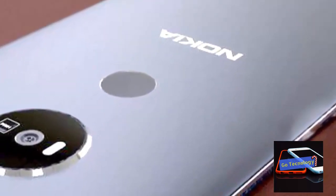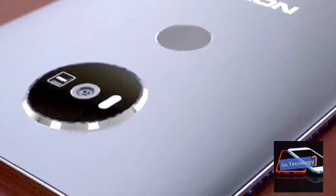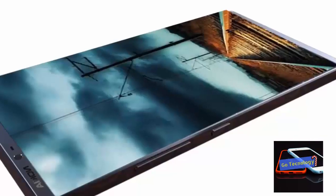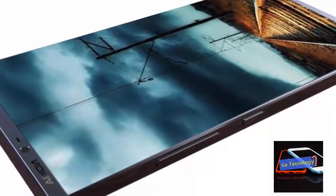Or, in HMD Global's case, a couple of reasonable quarters and a new slate of phones don't mean world domination. But what this does show is the power a brand can hold over consumers.